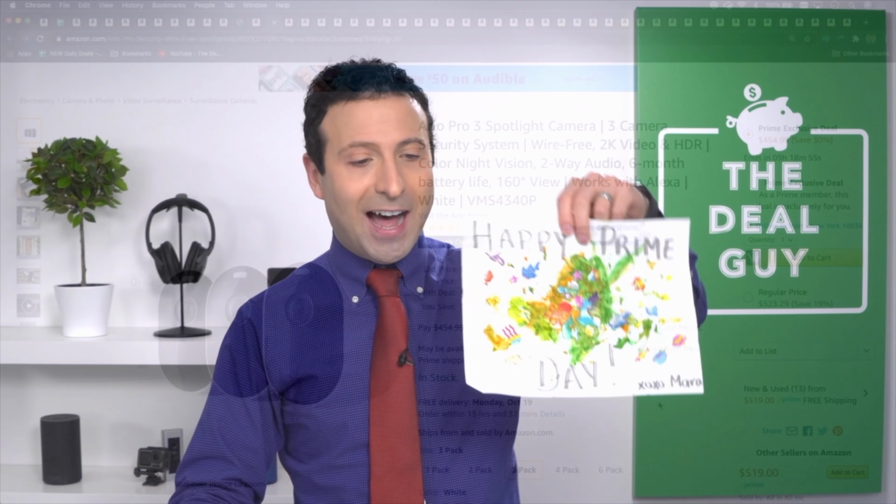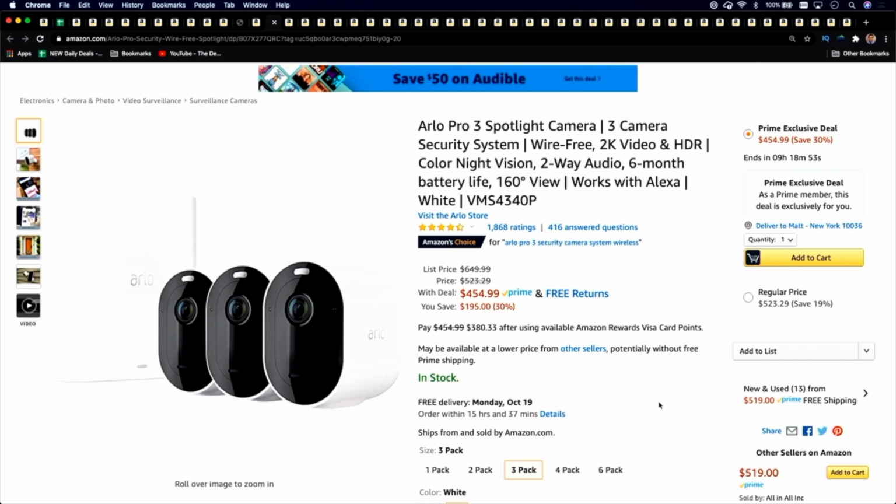There you go. The Arlo Pro 3, $454 down from $650, amazing. These offer that 2K video, the color night vision, and 6-month battery life. If you compare this to the Blink cameras, you're looking at a shorter battery life with the 2 AA batteries, depending on which camera gets more alerts.